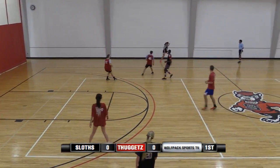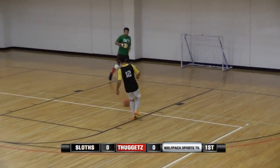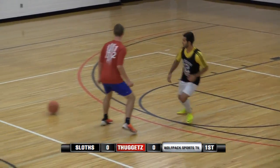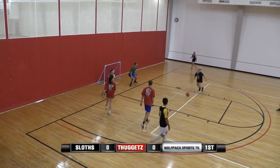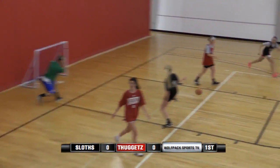Now he clears it out, and the Sloths maintain possession, and play continues. All the way back to the keeper for the Sloths. As the game's slowed up considerably. We see a couple bursts of energy, but not many. Good chance in front, nobody there. The shot goes high. Taken off the curtain by the keeper for the Thuggetz.